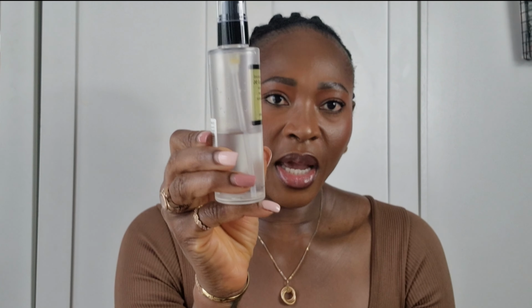Yes, yes, yes. I even have a backup because I just bought the backup in case the new one that I'm trying right now disappoints, then I will go back to this. So yeah, I love it. And the essence, I still have a little bit, but I have the backup of the essence as well. That's to show you how much I love this. And this is my third essence since I started using it.